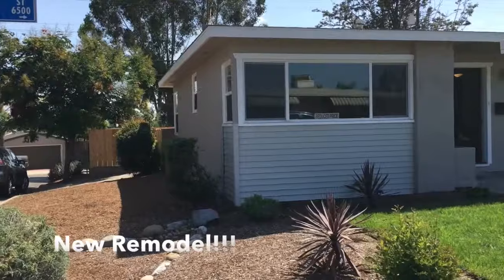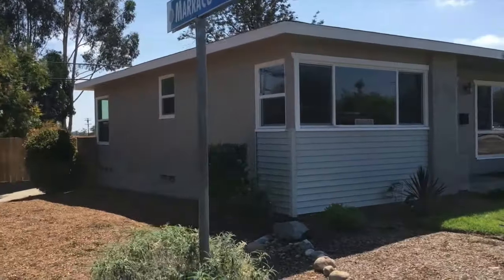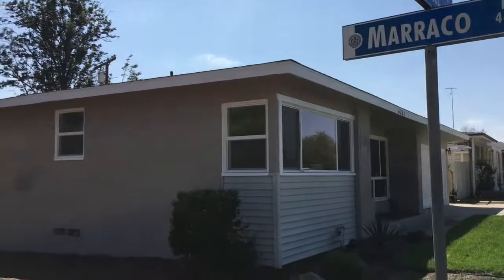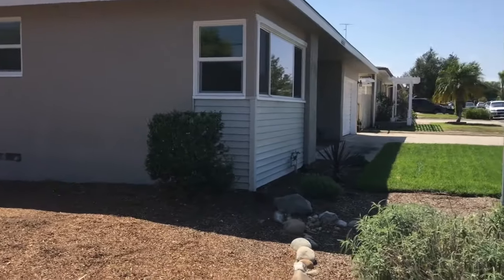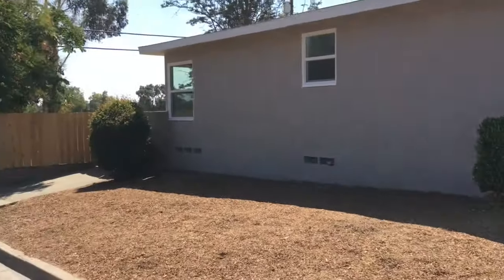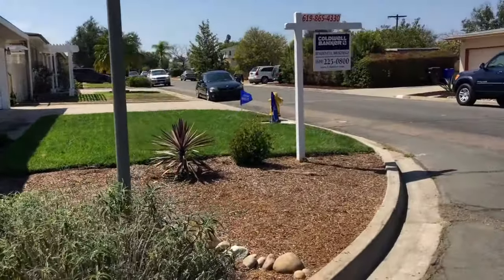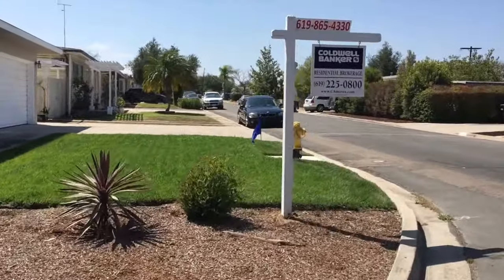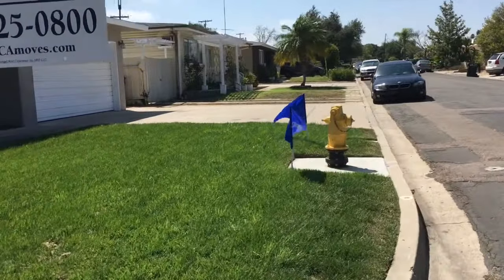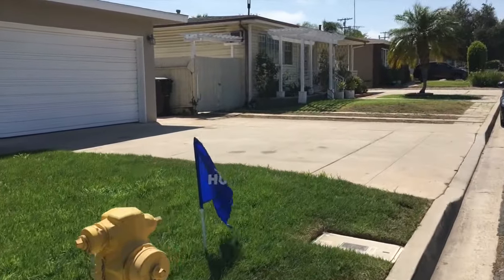It has an open floor plan, lots of natural light coming in. It is move-in ready and has many scenic mountain views from the front and back of the home. A very large backyard. The backyard's great for entertaining. The interior, we're looking at new cabinets, quartz countertops, and new tile in the kitchen, as well as the bathrooms. And there is also new laminate flooring throughout.